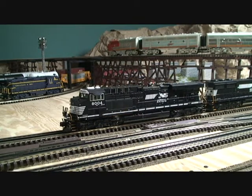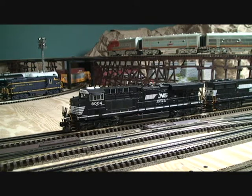Before I get to the next couple items, I did want to point out that I got my Norfolk Southern ES44 back from MTH. It was under warranty, so they fixed the bad boards for free, and it's running great, and I have it hooked up to the Norfolk Southern SD50.